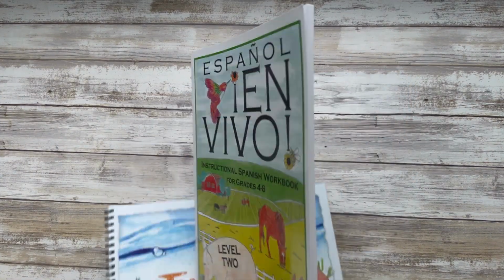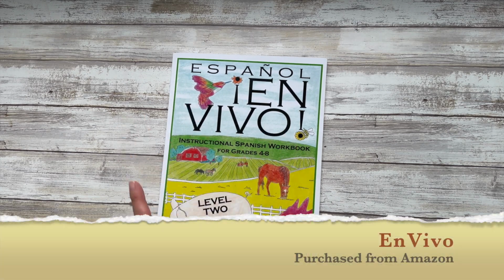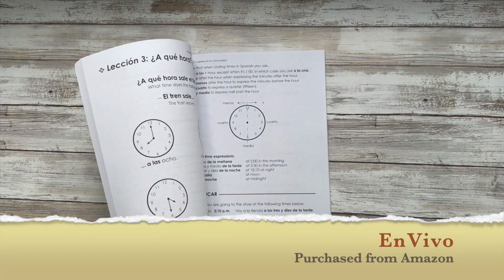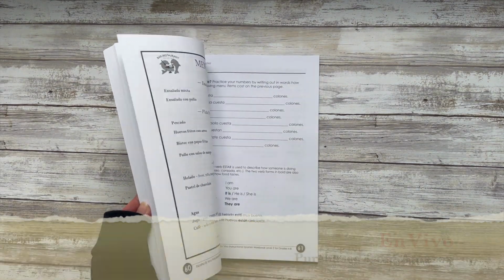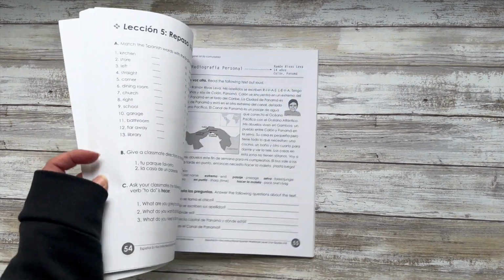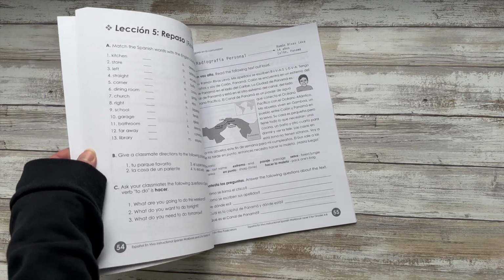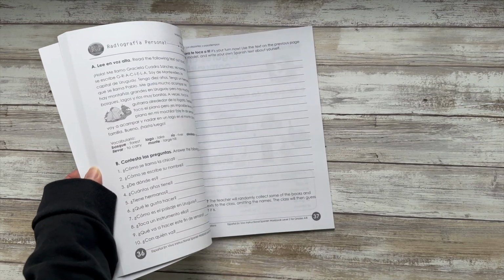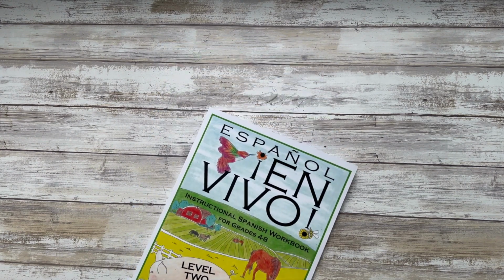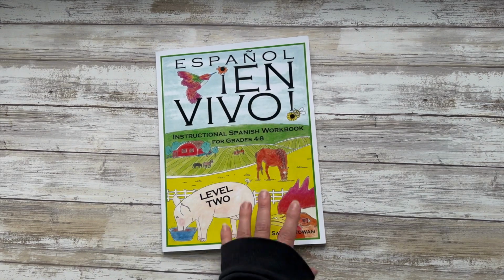And then he will also be doing Spanish. We did Español en Vivo last year, and now he will be in the 2nd level. It does incorporate cultural lessons as well. It has reviews. Here's a cultural lesson right there, and that is all in Spanish, and so he'll have to translate that. Has time, questions. So this is level 2. I really like this Spanish series, so we'll see how he does with this level.